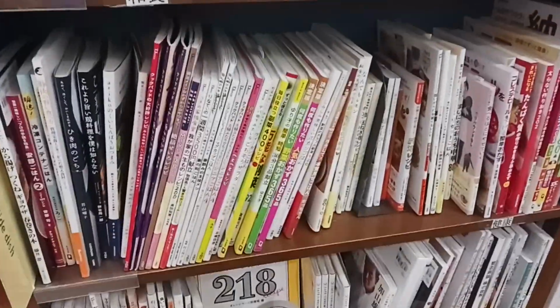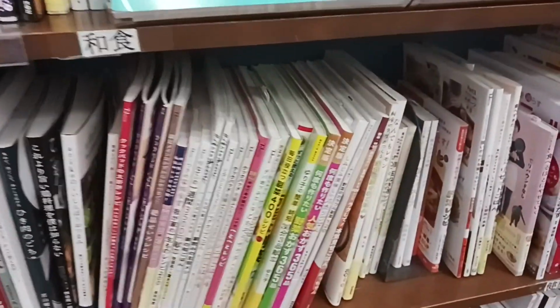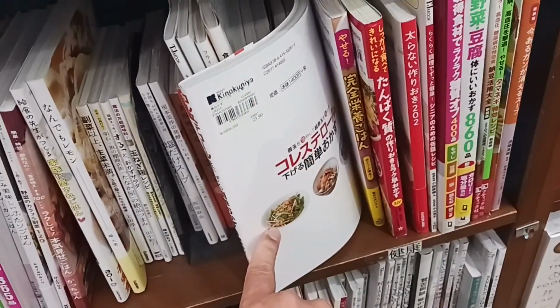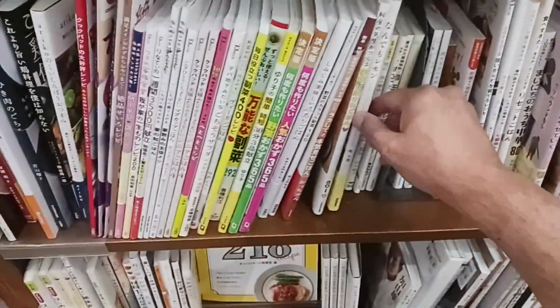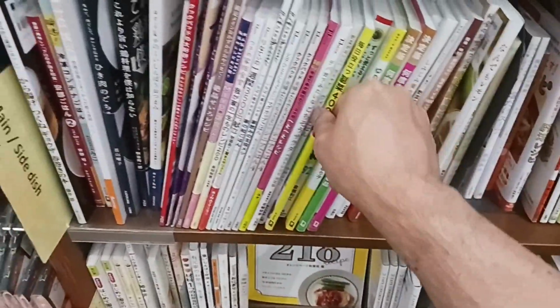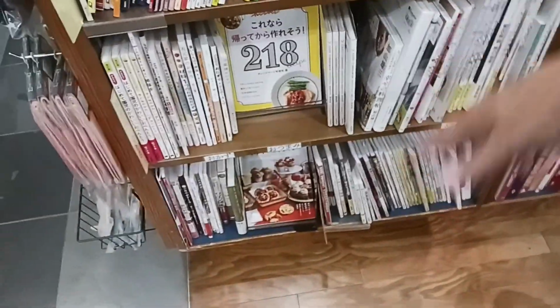Who can read Japanese in this bookstore? Not me. It's food. Cooking books. Cooking books in Japanese. This is all cookbooks here.